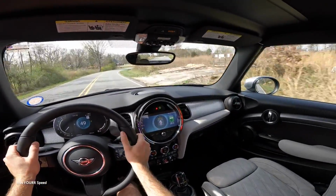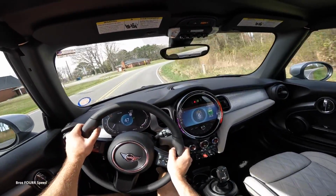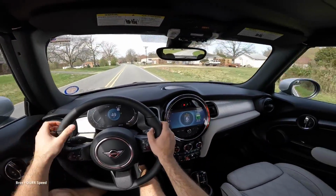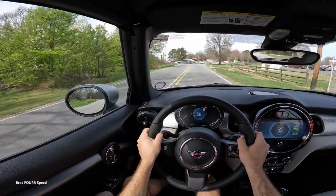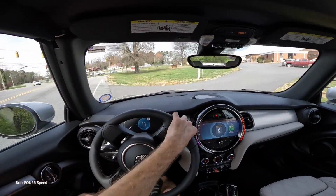But aside from that, I think this is a cool option. I'm not around Mini Coopers that often. I know there's a huge following for the Mini Cooper groups and what they have to offer. It's a fun little car. I can see the appeal to it if this is all that you are looking for. But I think that is going to wrap it up for the 2023 Mini Cooper Convertible.